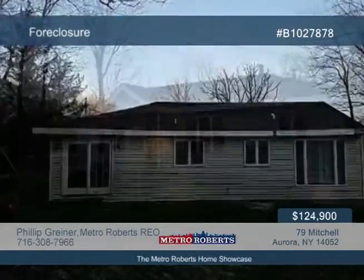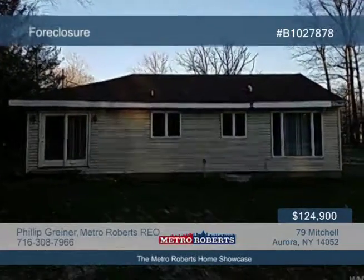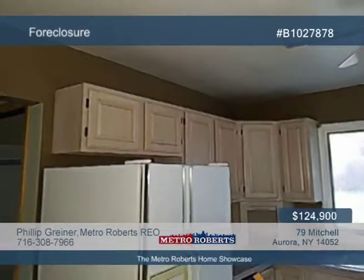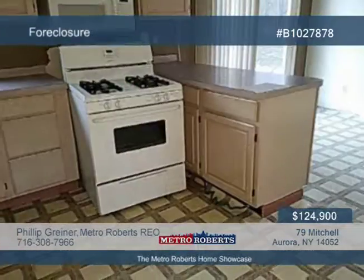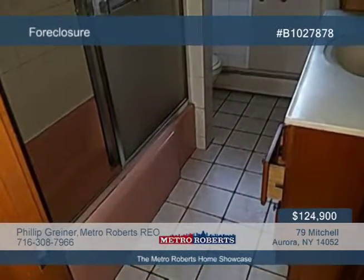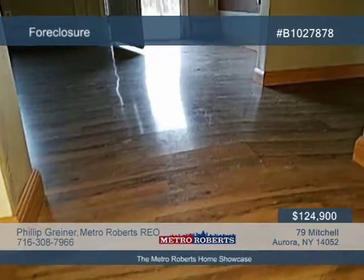Check out this 2-bedroom, 1-bath ranch located on a private road. Features include first floor laundry and sliding glass door. Enjoy the fresh air on over an acre of land. Located close to major roadways in downtown East Aurora, schedule your tour today when you contact Metro Roberts REO.